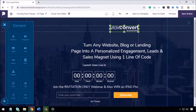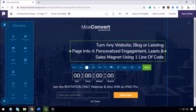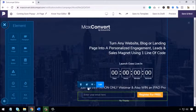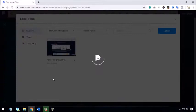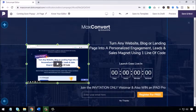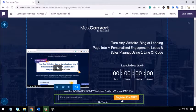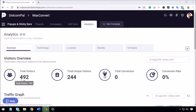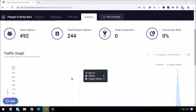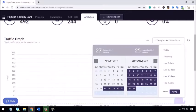Easily and effortlessly add images, your logo, any video, call to action buttons, headline text, social media icons, forms, countdown timers, offers and discount coupons, engaging shapes, fonts, customizable colors, links, elements, and much more. Get precise analytics to know your numbers and find out what's performing well and what simply is not working.